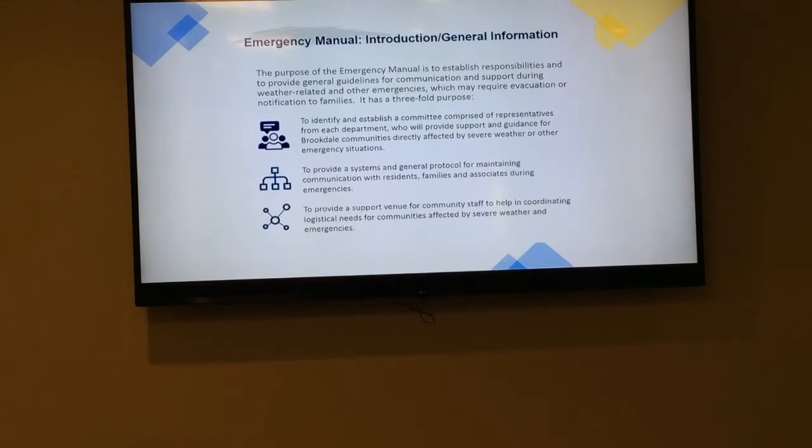Purpose of the emergency manual, it's threefold. To identify and establish a committee of representatives. And so these are individuals from all of our departments who we gather around a table, we review the policies, we go through our inventory, we make sure that the supplies we need are there, and we all have an opportunity to, from a departmental perspective, share our ideas on what we need to do for each department to be ready for an emergency. We review our protocol for maintaining communication with residents, family, and associates.